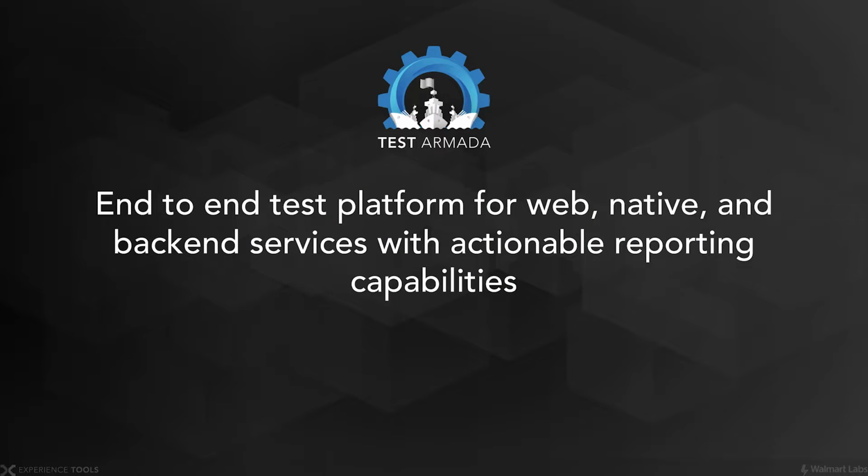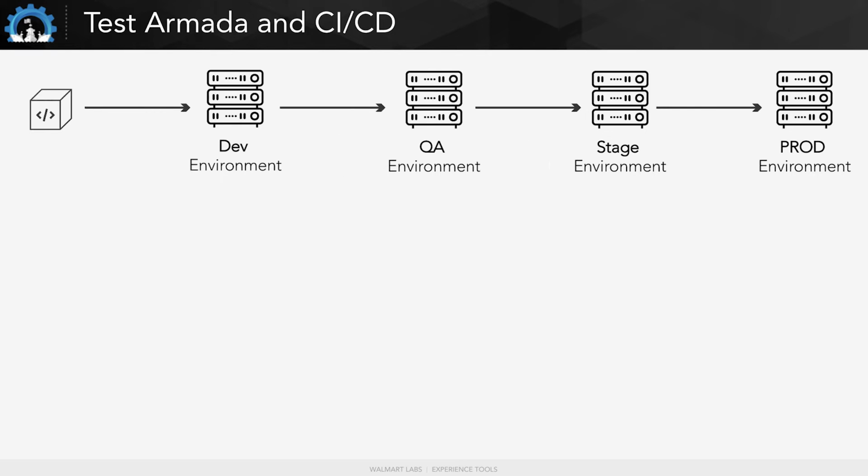Going back to the deck. So I just went to the site. Let's talk about the CI/CD integration, how at Walmart we have the Test Armada working in the CI/CD pipeline. So at a very high level, this is how everybody does that, right? Like you have code which goes to dev, QA, staging, and prod. That's a very high level ecosystem.